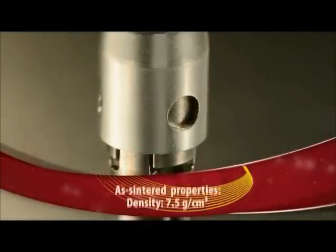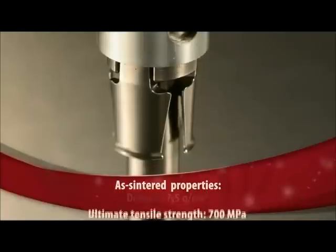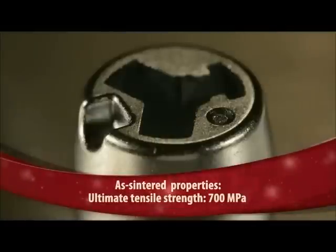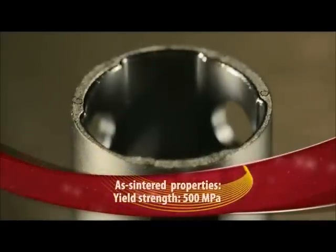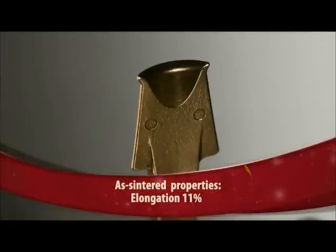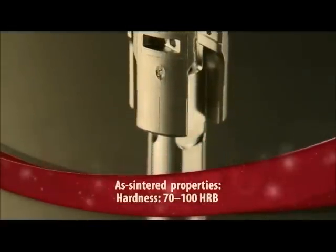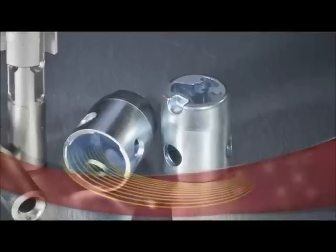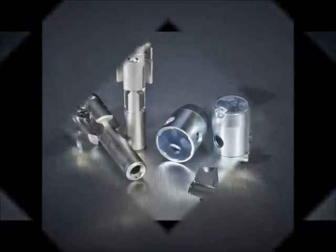Made via MIM from 4605 low alloy steel, the 3 parts, designed specifically for MIM, are made close to net shape, with only a few secondary operations performed to achieve close tolerances. The highly complex geometry of the shaft, with 3 holes intercrossing at 120 degrees, required 6 side cores per molding cavity.